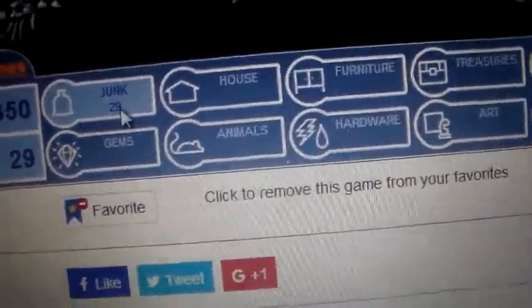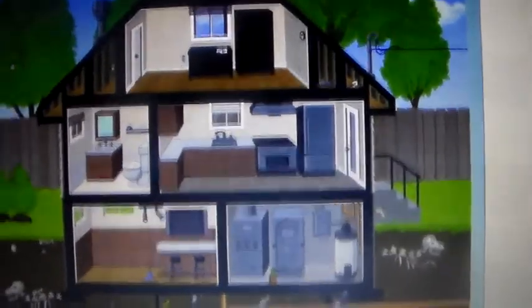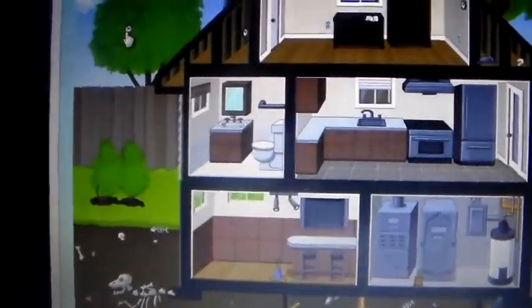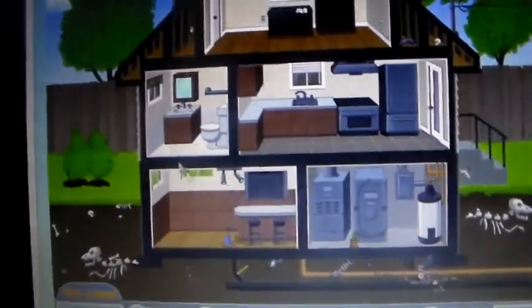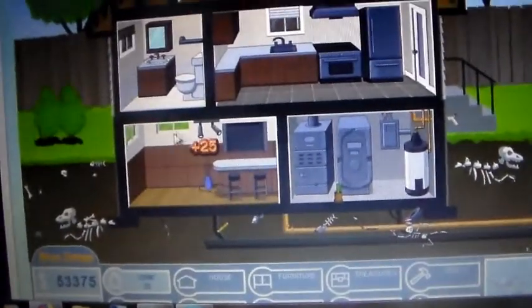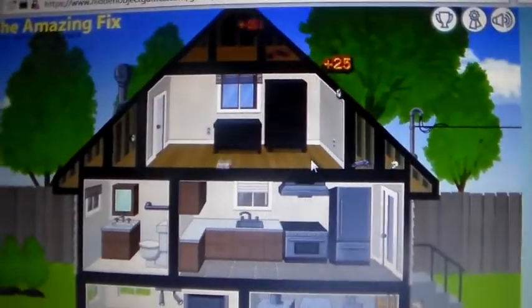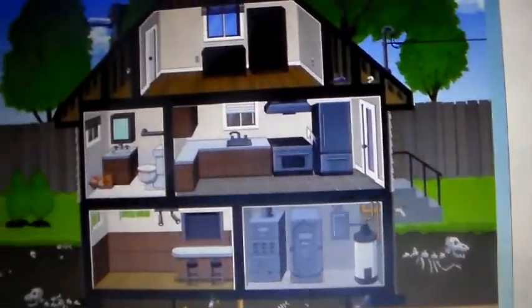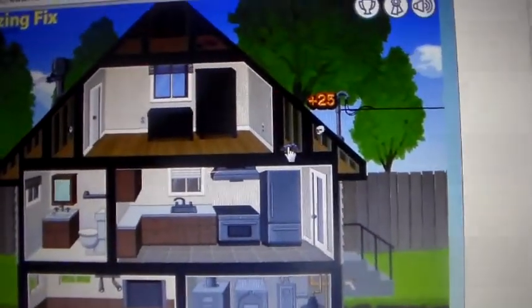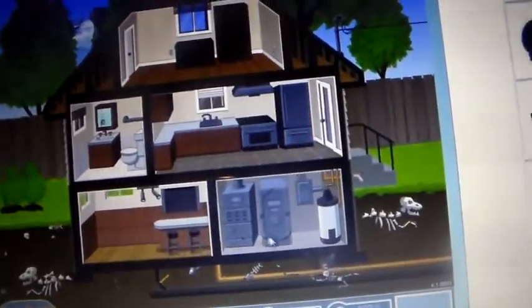29 clicks, and we have 29 junk. We're going to get to win this. Let's see if we can't finish this thing. Outside is finished. Over here, we got a clock in the tree. All right, inside, kitchen's finished, bathroom's finished. There's a lamp left in the living room. Bedroom, we have a book here and a clock on the wall. Basement, we have a plant sitting there. We do the cubby holes, the junk. Clock on the wall there.